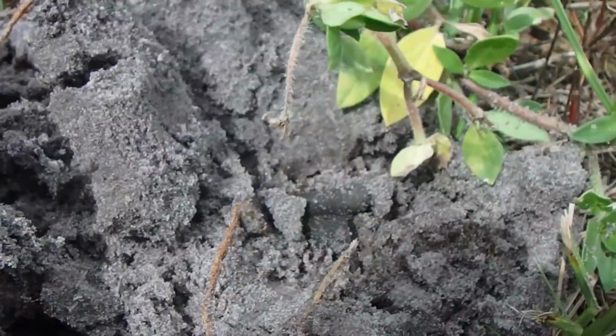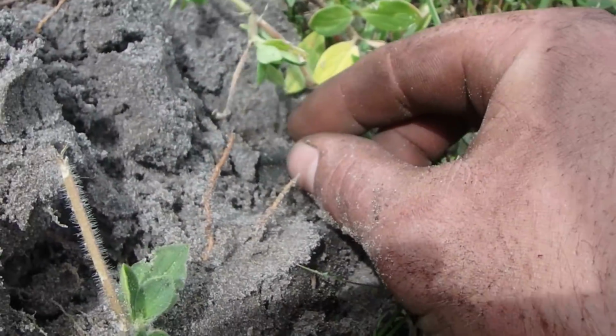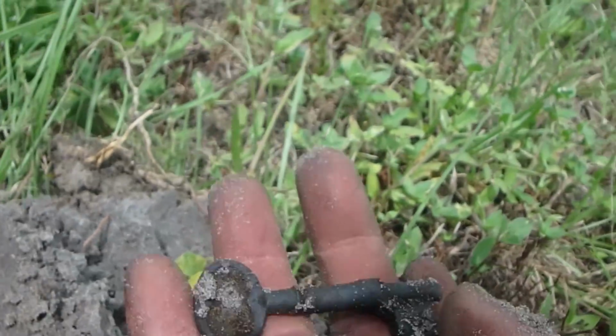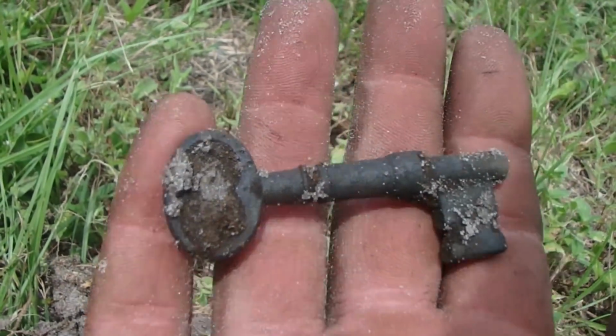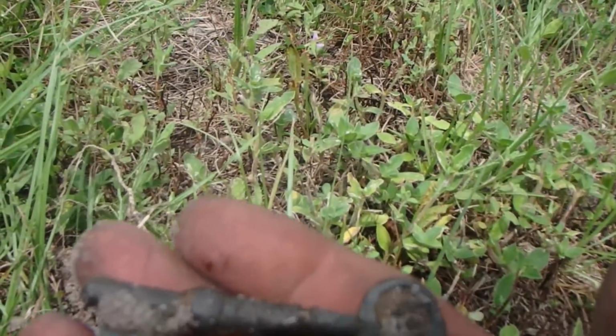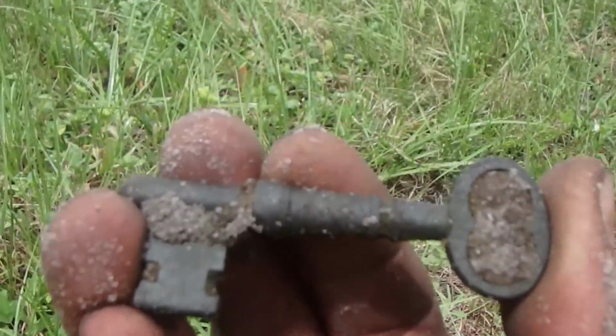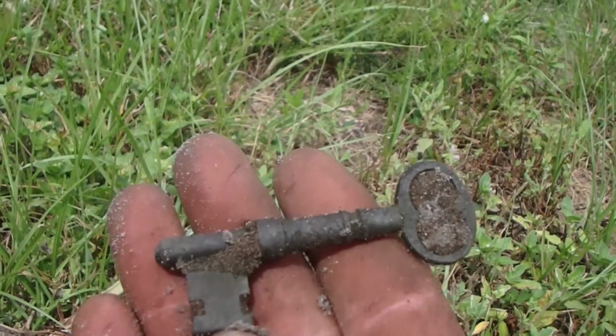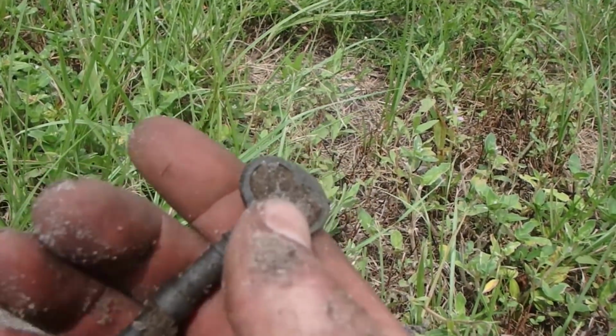Oh man, is that a key? Oh, please. It's a key! Oh my god! Look at that! Oh! That is one hell of a relic right there. I just got relic'd hard.